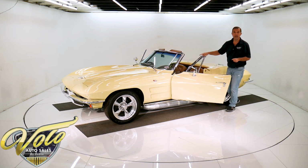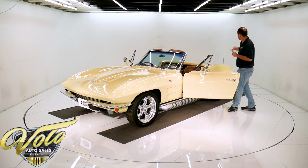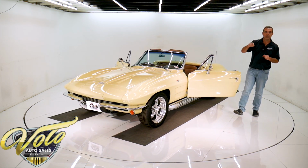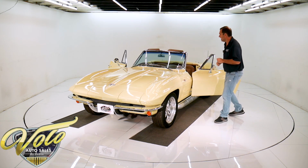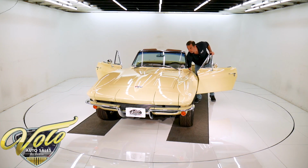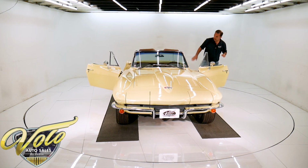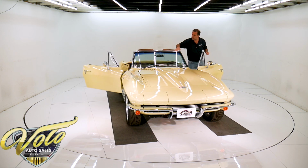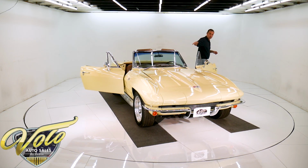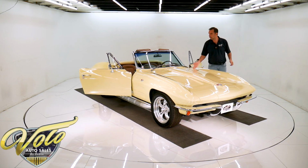The original AM/FM radio. I got AM working. We're in a metal building. The antenna's down, but the little scanner works. You hit the button and it starts searching for stations. So I would assume that radio's even been rebuilt. All new gaskets, a new windshield. This is the original stainless, so it has the rub marks from the top, but all the chrome is redone. Bumpers, taillights, emblems, that's all new.